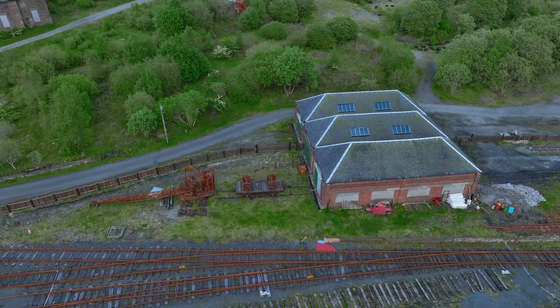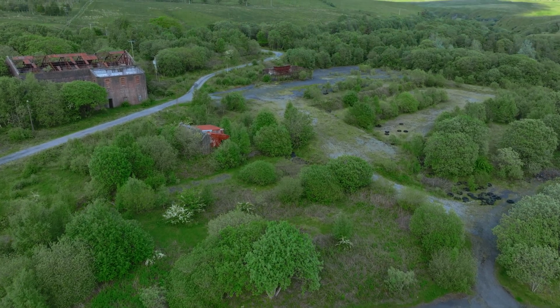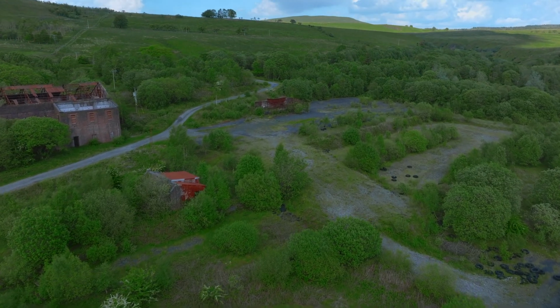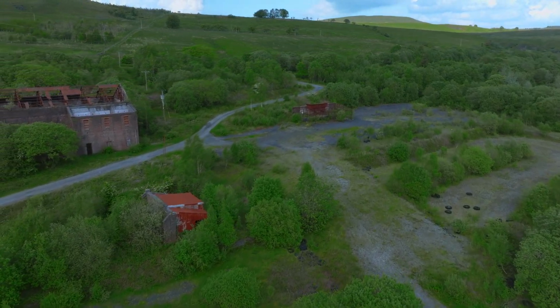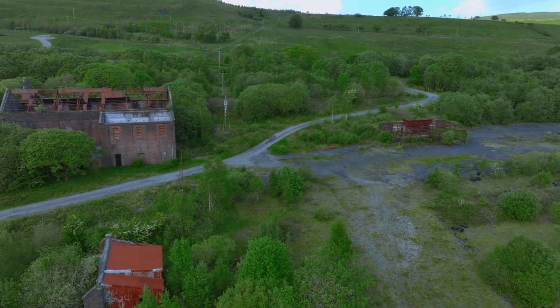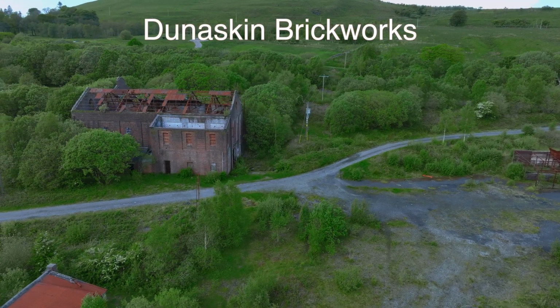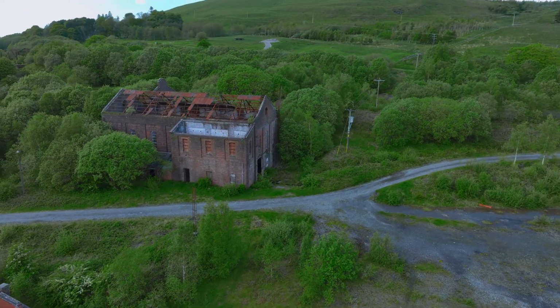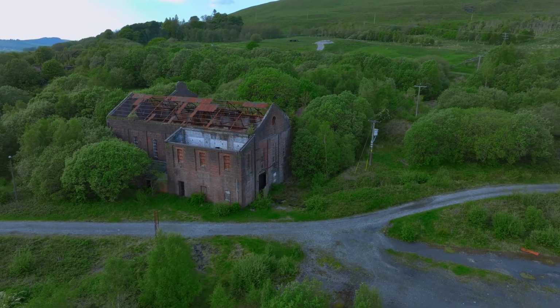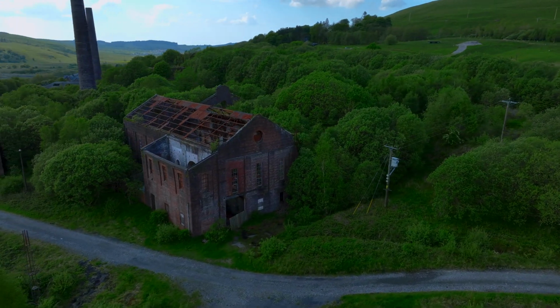So that's the start of the Dunaskin Heritage Railway Site there. We'll have a wee closer look at that in just a minute or two. There are a couple of old, obviously fallen to bits buildings here, as you can see, that used to be part of the railway when it was a working railway, which I believe was part of the coal mining industry around this area.